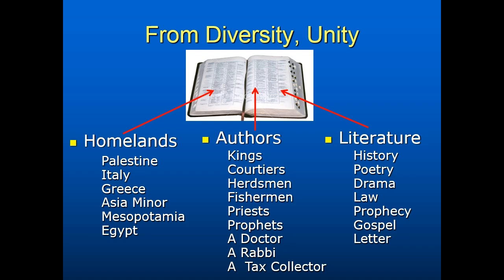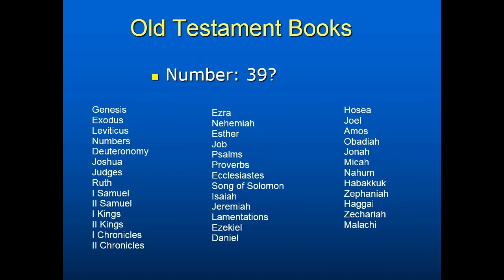Let's take a quick look at the books we find in the Old Testament. You may have learned in Sunday school, perhaps, that there are 39. Here they are. But is 39 the right count? Depends on how you count them. Many of the Jews would say there are 24. You see, they took 1st and 2nd Samuel as one book, 1st and 2nd Kings as one, and 1st and 2nd Chronicles as well. That's three less.